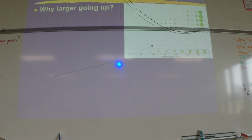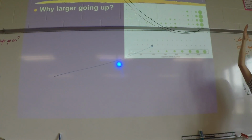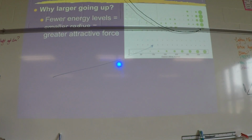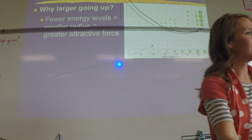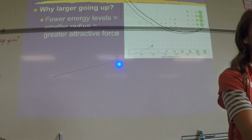Versus iodine, it already has a lot of stable rings to balance itself. It wants that 8 still, but it's still really big. Notice the circles. Iodine's still very big in comparison, but in relation to a group, it's not as much. So what we see is that the fewer energy levels something has, the smaller the radius, and the greater the attractive force. Once again, notice the general connection that up and down always goes back to the size because it changes drastically.